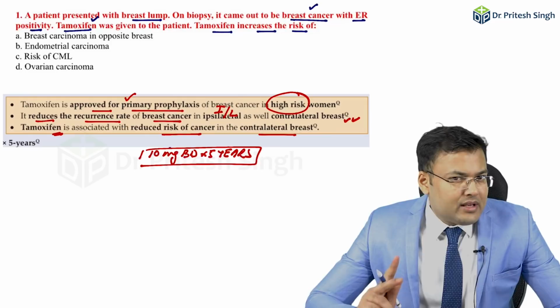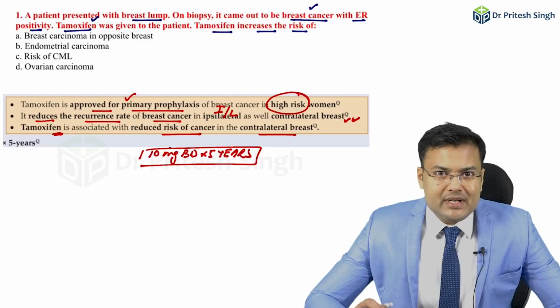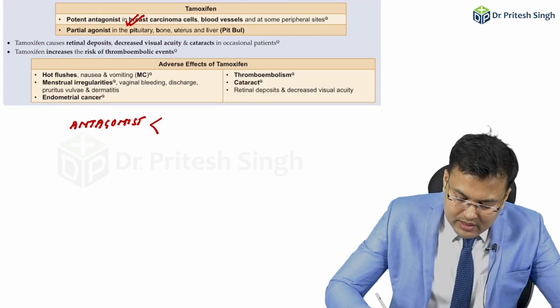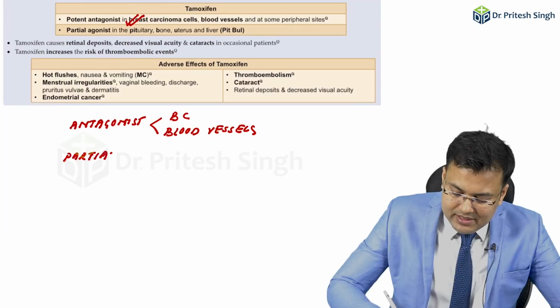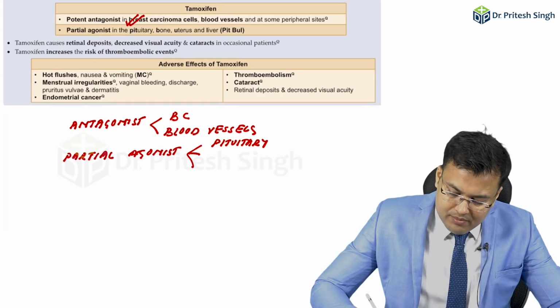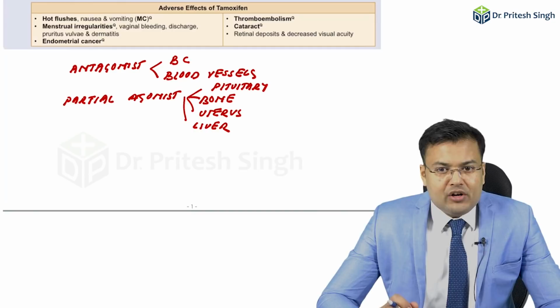Then there are two questions. For hormone therapy in premenopausal patients, what is the drug of choice? It's tamoxifen. And in postmenopausal patients, it's the aromatase inhibitors. Now how does it act? Tamoxifen is a potent antagonist on breast cancer cells and on blood vessels. And it has partial agonistic activity on PitBUL. Pit means pituitary, B means bone, U means uterus, and L means liver. So it has partial agonistic activity on pituitary, bone, uterus, liver.